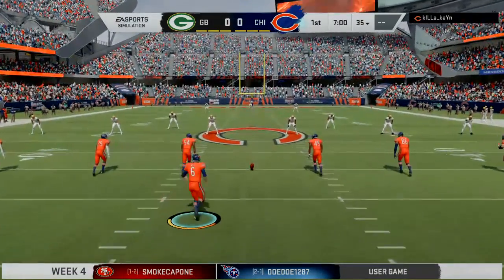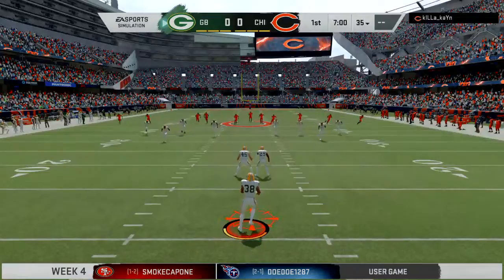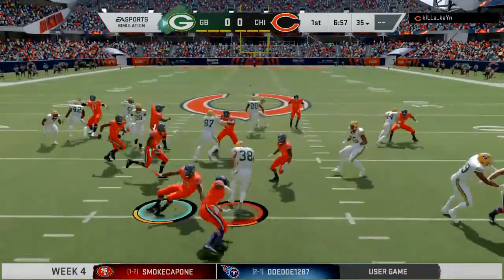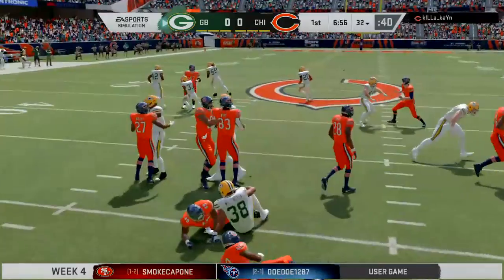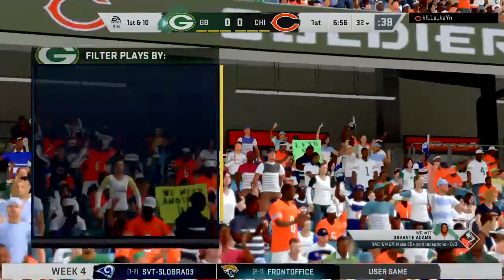Seems like we were just starting training camp, but here we are in October, and off we go on EA Sports. This will be taken about the 12. And they're going to start this drive in pretty good shape as they get it out past the 30.